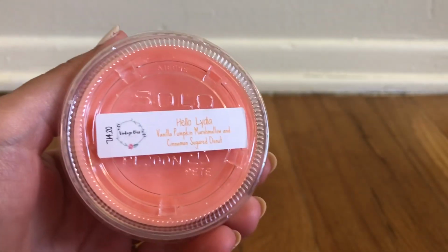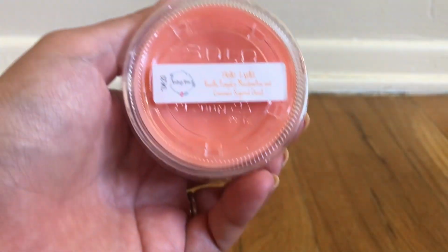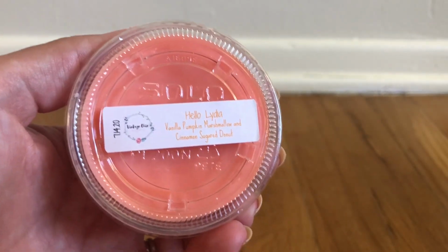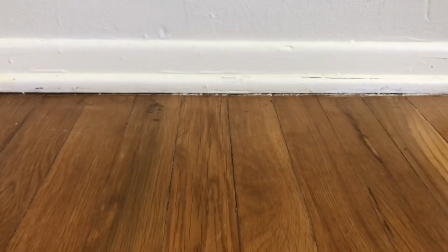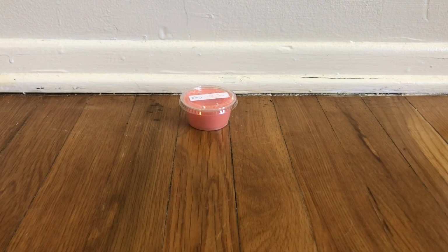Because I actually placed 2 orders. It was only supposed to be 1 order, and then I decided I wanted to get some other things too. So I got 2 samples. This is Hello Lydia, which is vanilla pumpkin marshmallow and cinnamon sugared donut. It's really good. It's not too spicy. Actually, it's not spicy at all. It's a really nice vanilla marshmallow scent.